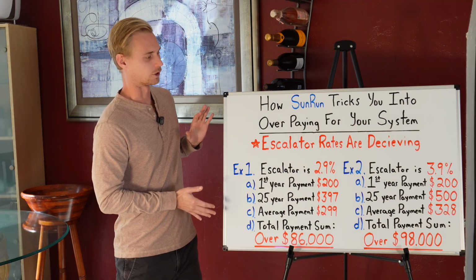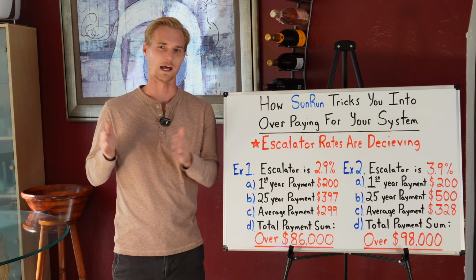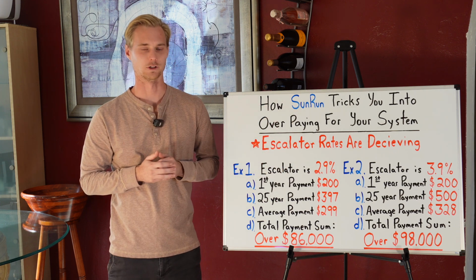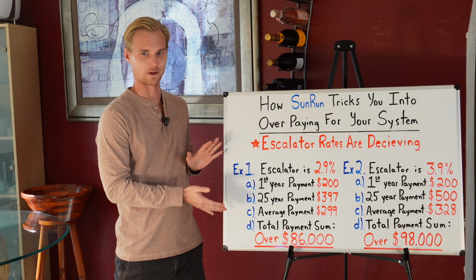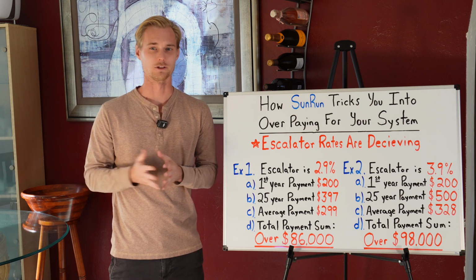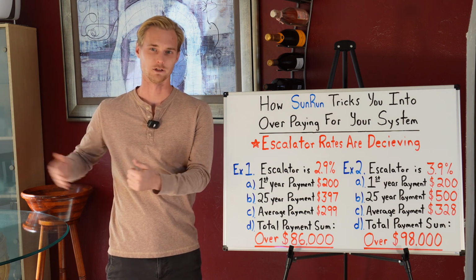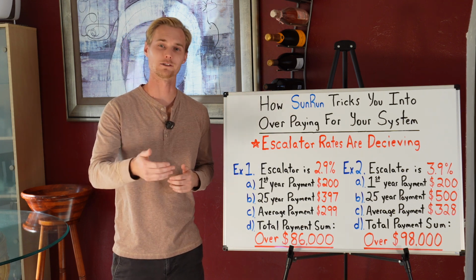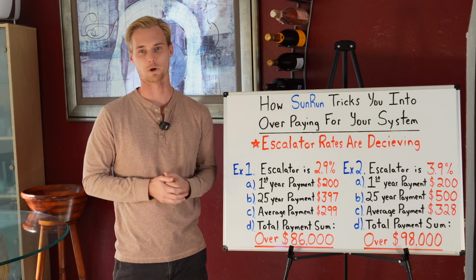I have two examples here. There are two main escalators that I see: a 2.9% escalator and a 3.9% escalator. And the way that they justify this is they'll say, "Well, the utility company is going up 5, 6, 7, 8, 9, 10% a year. We're only going to go up 3% or 4%. It's going to be much less of an increase per year and you'll be in a much better spot."